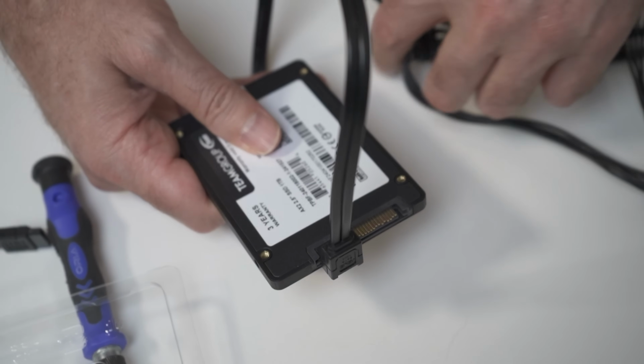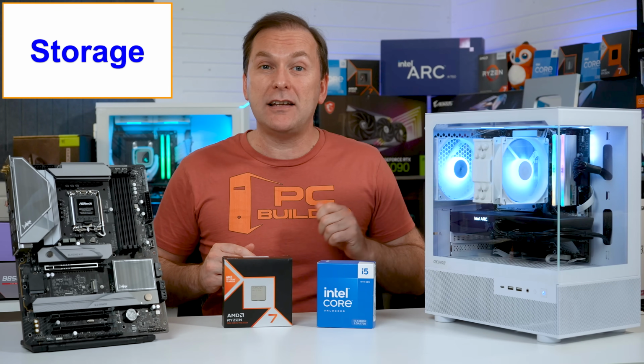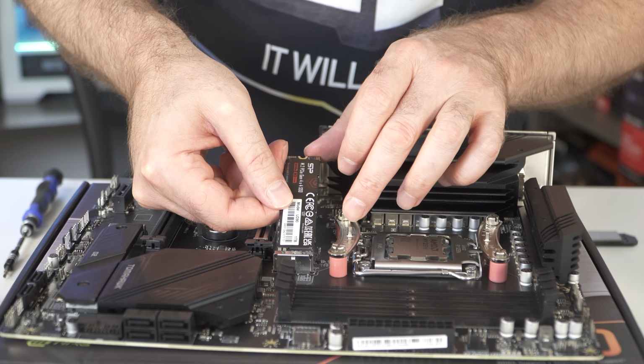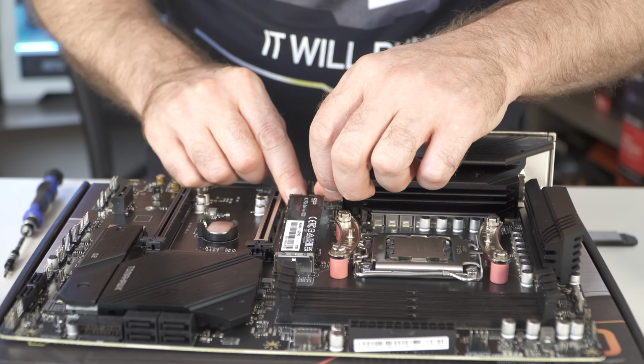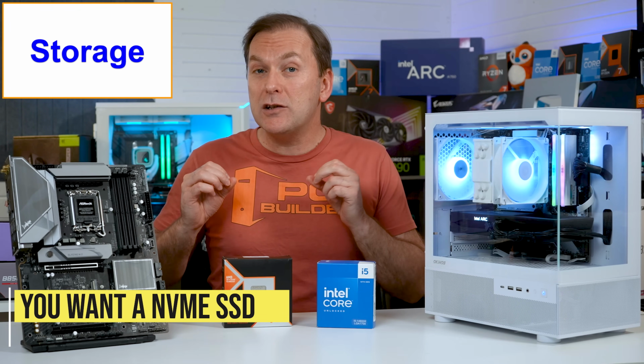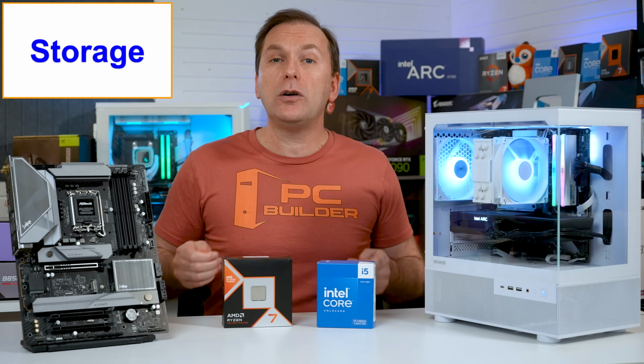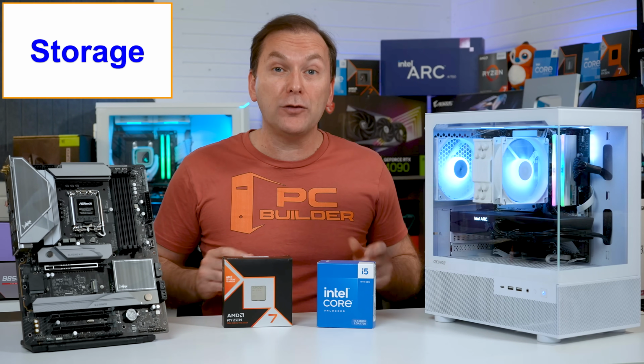Also, the older SATA SSDs that connected via cable have been completely replaced by NVMe SSDs that use the M.2 connector on your motherboard and are significantly faster. So for the best PC build 2025, we're focusing exclusively on M.2 NVMe SSDs, and you can currently find storage starting around $50 for 1 terabyte.